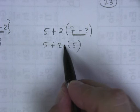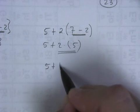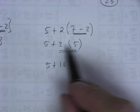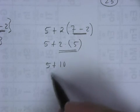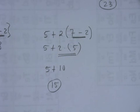We have addition and we have multiplication. So I have to do multiplication there. So 5 and the plus come down. There's your 10. 5 times 2 is 10. And then 5 plus 10 is going to be 15. And that's it. That should get you a good start on this next lesson.